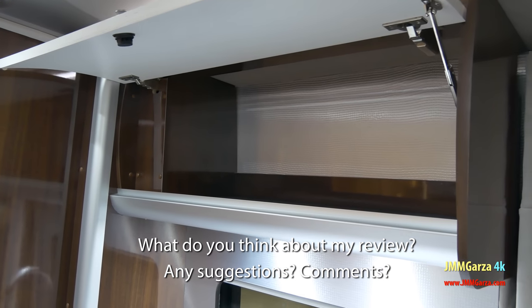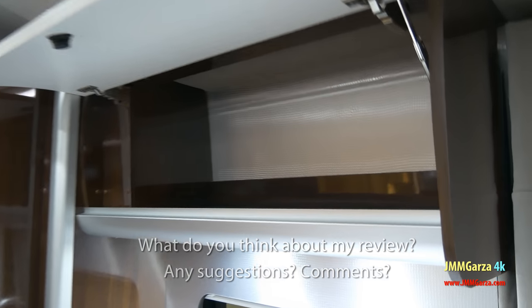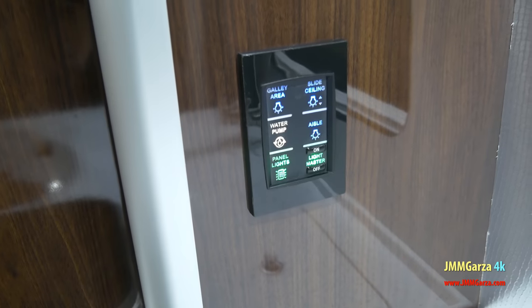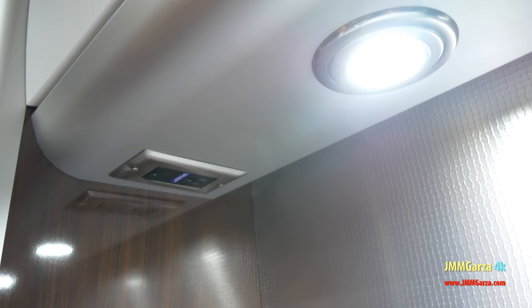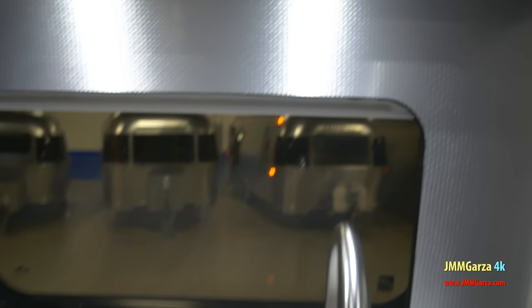Good size storage. Again, inside this 2019 Airstream Atlas, there's plenty of room. Wow, I love it. You can put quite a bit of dishes and plates and whatever you want. You can put your food products up there, and there's another area where you can control your lights. This one's in the back. There's one also by the driver's seat. And again, these nice little puck lights.